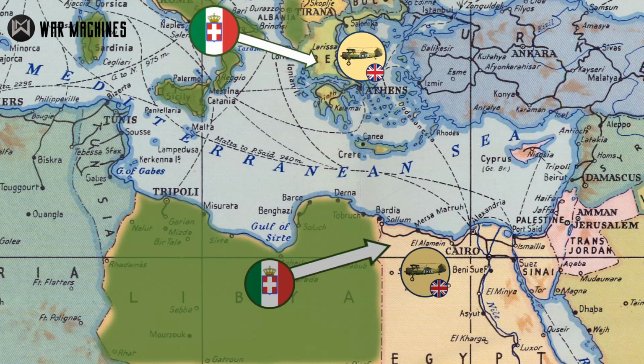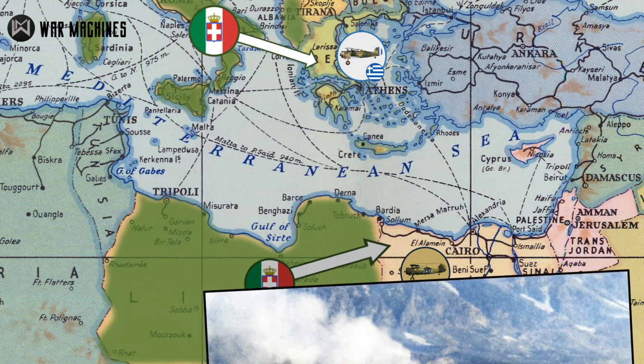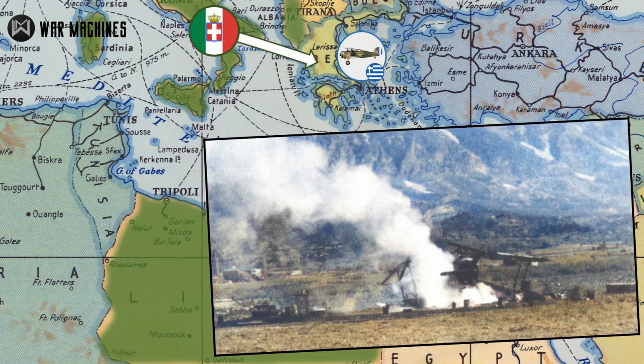Rommel's threatened invasion of Egypt forced the RAF to pull its pilots out of Greece. But the Gladiator aircraft were given to the Greek Air Force. However, in April 1941, the Germans invaded Greece, and all of the surviving Gladiators were destroyed on the ground in a German air raid.